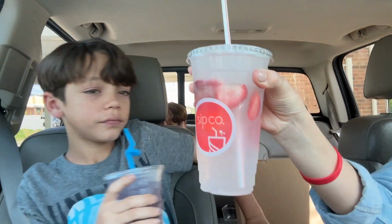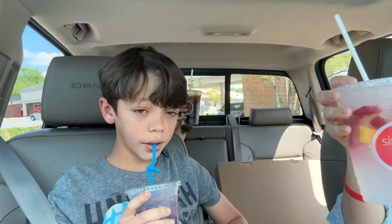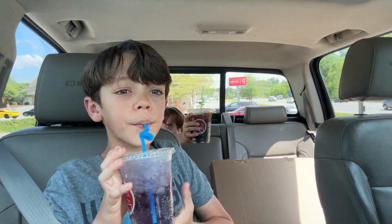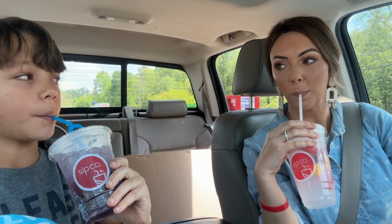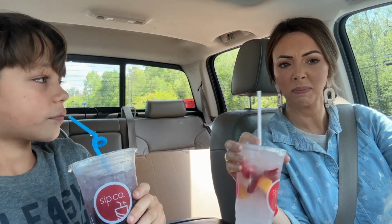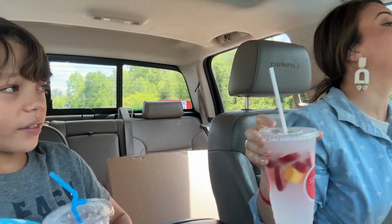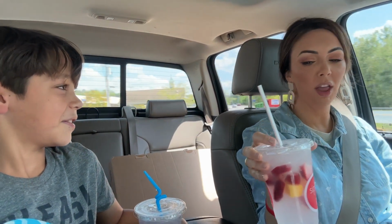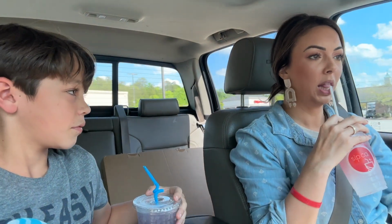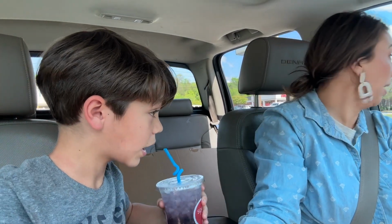Okay, here's Mommy's. This is Waikiki. Let's give it a test go. One, two, three. Do I like it? Should I have gotten the 16 ounce? Angel said she loves this. This tastes like coconut water. It's not bad though. Sour. Ooh, is it sour? At the end.